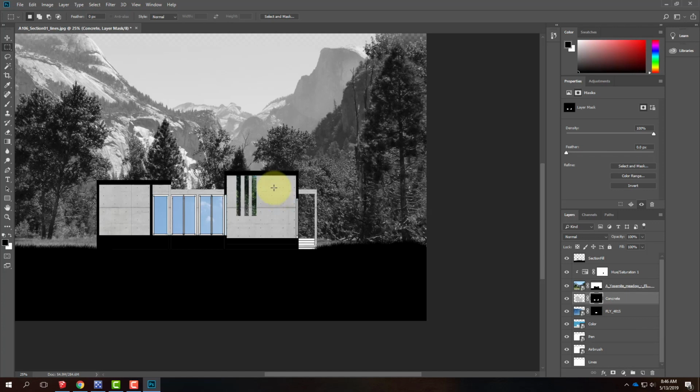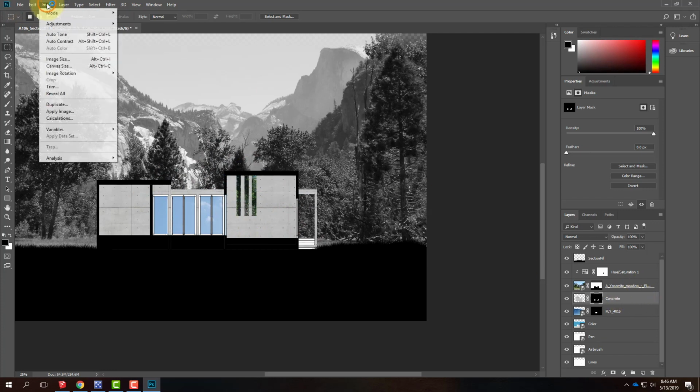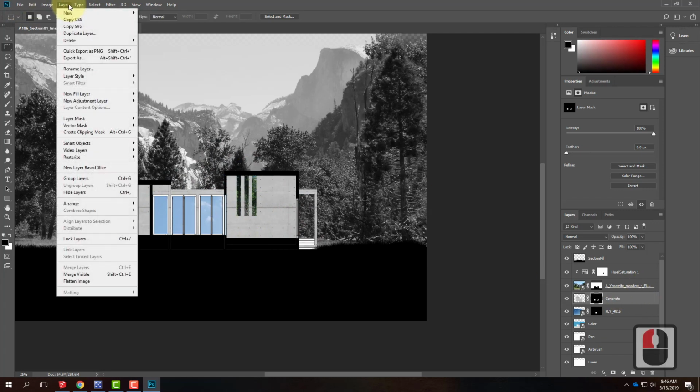Maybe I want to add a little bit of shadow inside the building to kind of differentiate what's going on here. If I want to do that, I can use a dodge and burn layer. Let me go to my Layer, New Layer. Remember, it's just a regular layer here. If I can find, there it is, Layer, New Layer.